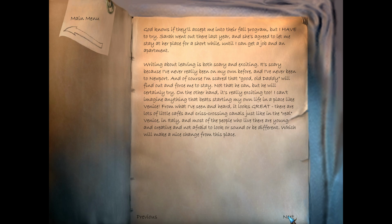The whole idea of leaving is both scary and exciting. It's scary because I've never really been on my own before, and I've never been to Newport. And of course, I'm scared that good old daddy will find out and force me to stay. Not that he can, but he will certainly try. On the other hand, I'm really excited. It's really exciting too. Can't imagine anything that beats starting my own life in a place like Venice.